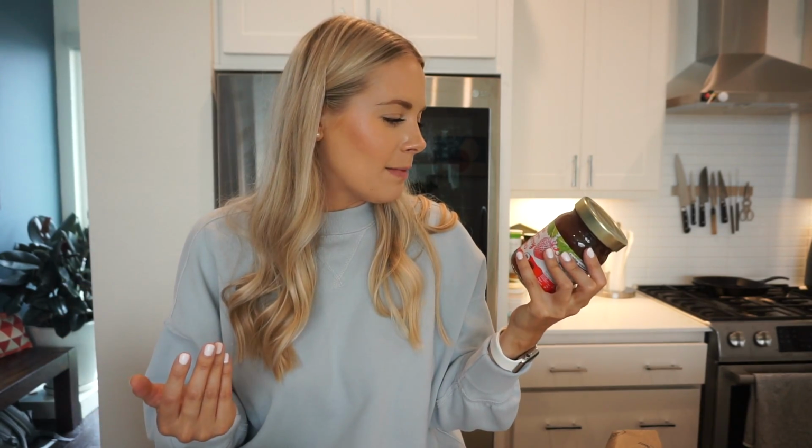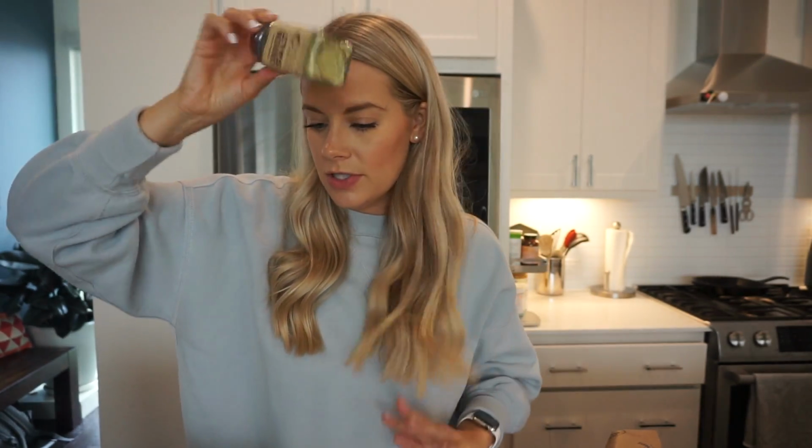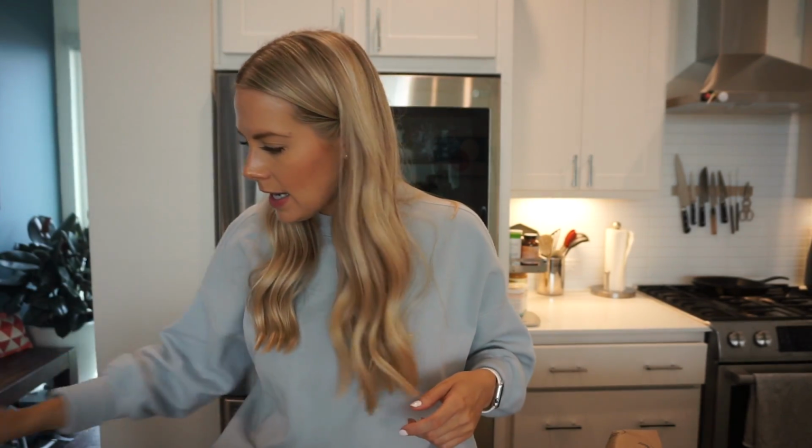Some more jelly. Arlo eats a ton of peanut butter and jelly, so I feel like that's just a staple for a kid. So this is the reduced sugar strawberry preserves I got this time for him. We needed a new thing of this onion salt, which is like the greatest seasoning from Trader Joe's. Definitely check it out if you have not.